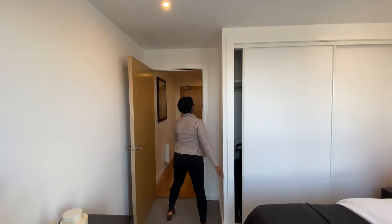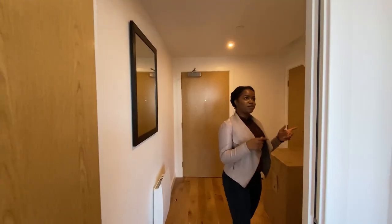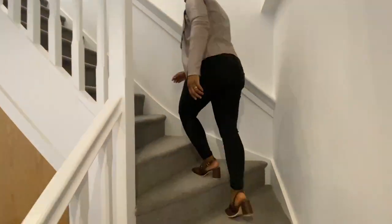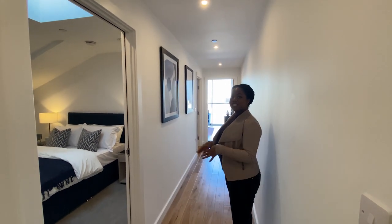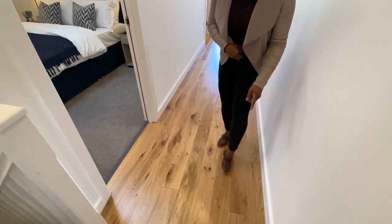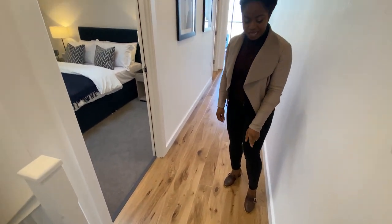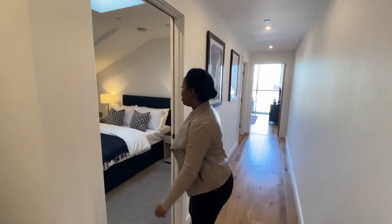I'll switch this off. And then I think that concludes the ground floor. And then going up to the first floor, you can see you've got your kind of circulation space, which has the white walls, like I said, as well, your bull nose skirting, and also I believe these are engineered European oak flooring.